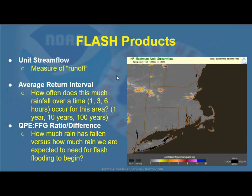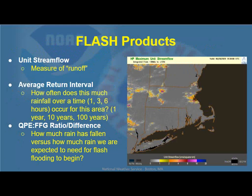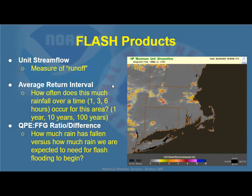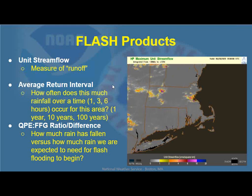In addition to that, we have average recurrence interval, which we often abbreviate as ARI. What ARI does is give you an idea of, when you're looking at how much rainfall has fallen, how often this amount of rainfall occurs at this location over this amount of time. Usually we're looking at 1 hour precipitation, 3 hour precipitation, or 6 hour precipitation. What FLASH may be telling us is that for a particular location, this amount of rainfall falls in 3 hours once every 10 years or once every 100 years. Once you start getting those really high average recurrence intervals, you're getting the indication that, hey, this is an event that's out of the ordinary, so probably flash flooding could be occurring.